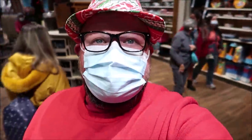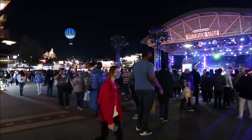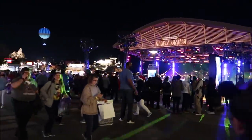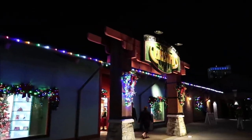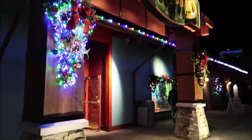Well, no jersey today. And I think we're gonna get out of here because it is, like I said, very, very busy in here. Definitely gotta be going in between the crowds here. Oh boy, but there's a party happening on the waterside stage. Whoa, hi. I think we're gonna start making our way back over to the treehouse. But first I wanna walk through Days of Christmas.